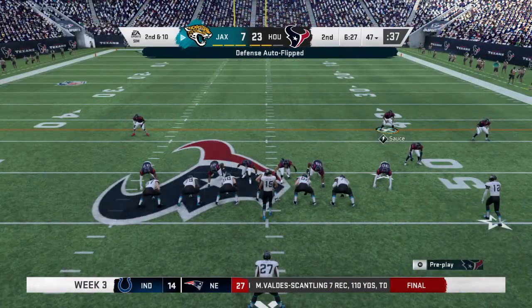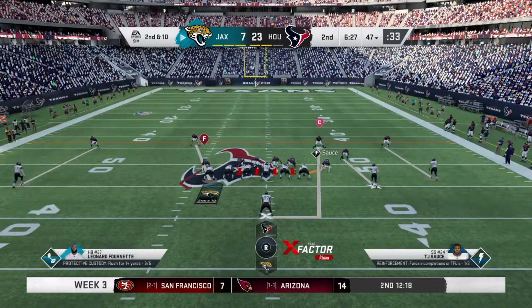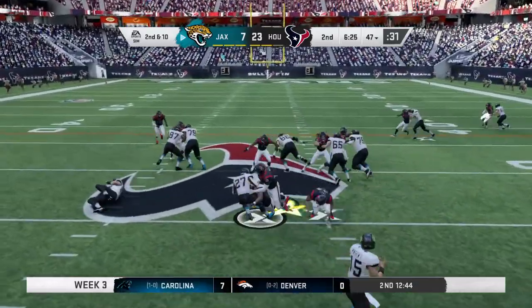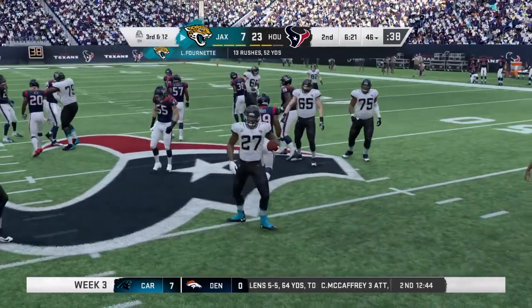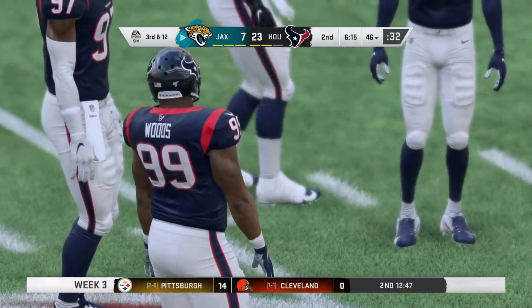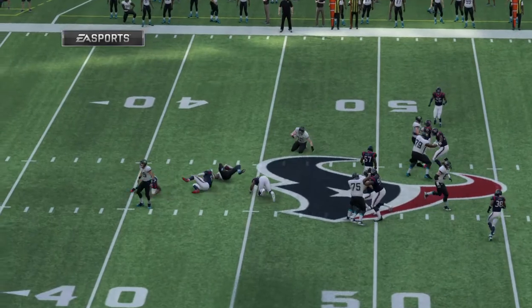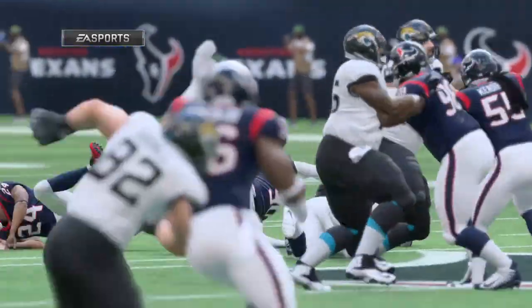After the incomplete pass, here now is 2nd and 10. On the run, it's Fournette. And he is going to be stopped cold behind the line of scrimmage. He lost 2 there, and it's 3rd down. And the big fella stuffed that one up in a big way. I think doubling him has to be a priority because you can't move up to the next level if you don't take care of him first.